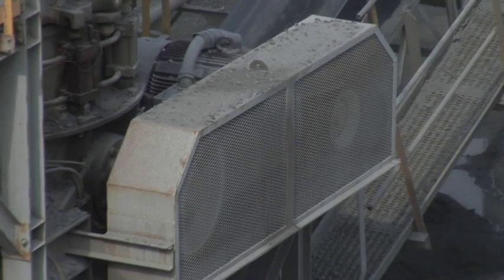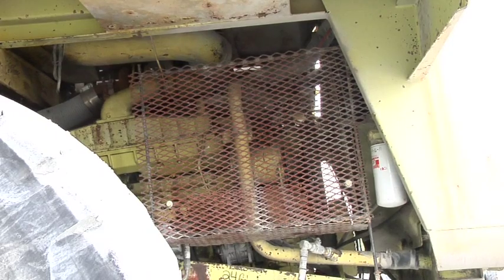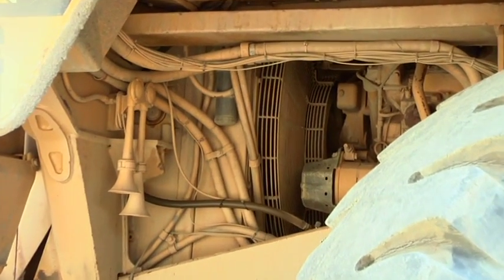Moving machine parts aren't limited to crushers and conveyors. Self-propelled and mobile equipment have moving parts that may need guarding as well.